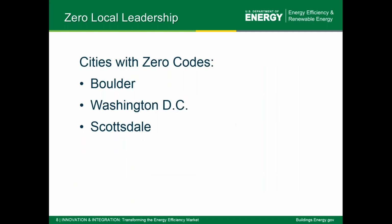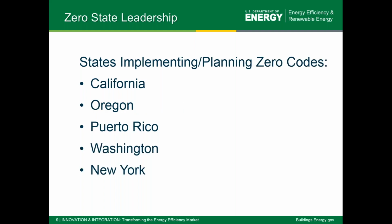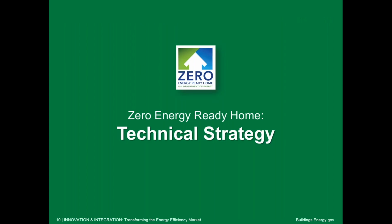And then we see cities with zero energy codes also increasing across the US. Now, three that we know about are Boulder, Washington, DC, and Scottsdale, Arizona. In addition to that, states are moving into zero energy codes at an increasing rate, and some have already planned or are about to implement, and some are further along. But essentially, California, Oregon, Puerto Rico, Washington, New York, all states that are aggressively moving towards zero energy codes or zero energy ready codes. And so we have very strong signs that zero is moving.